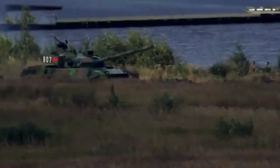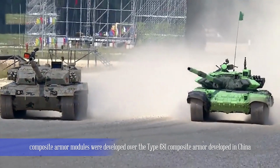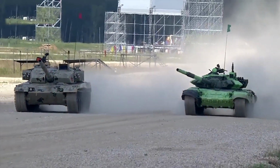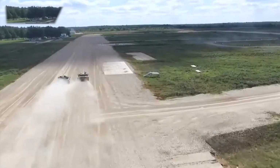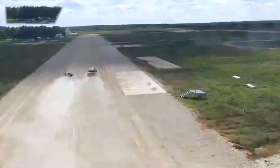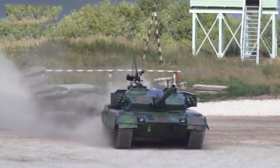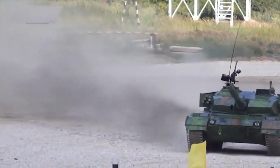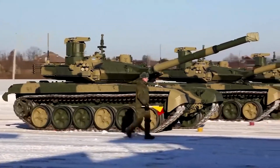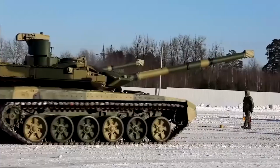According to contemporary China's weapons industry, these composite armor modules were developed over the Type 681 composite armor developed in China, which used a special material plus metal plus composites sandwich-type structure capable of defeating fin-stabilized projectiles and all types of shaped-charge warheads. The level of protection against APFSDS at 2,000 meters is estimated to be equivalent to 530 millimeters of homogeneous steel armor. This compares favorably with the Russian T-90 tanks, but not with the M1A2, but the weight difference is large enough that this figure appears reasonable.